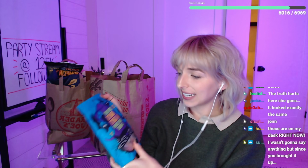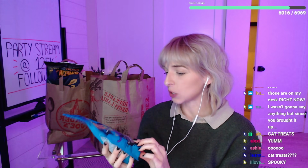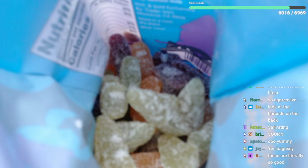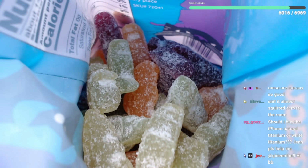Spooky bats and cats sour gummy candies. This is quite exciting, you guys. Wow, a lot of sour on there. Guys, should I try a bat or a cat? Let me know right now, bat or cat. All right, two cats were first. I'm gonna try a cat.